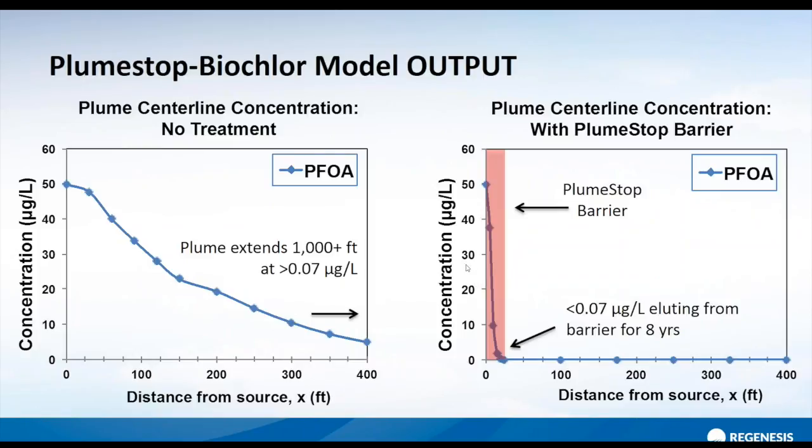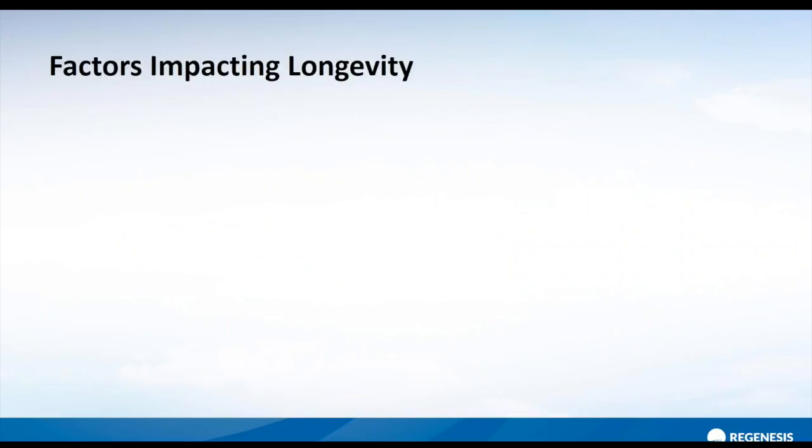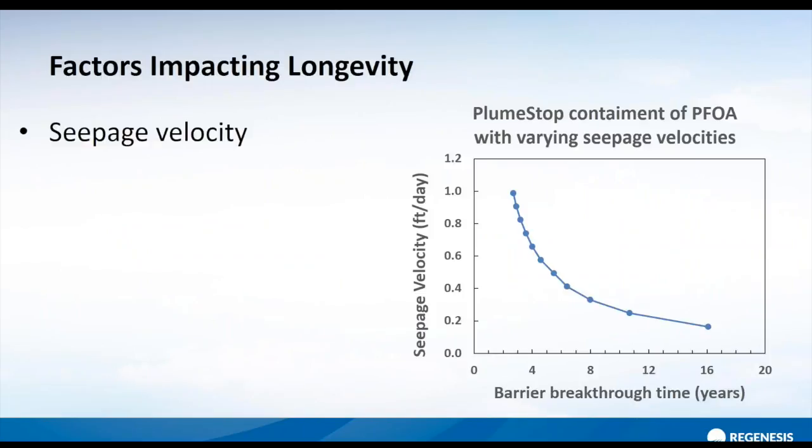When we think about breakthrough, it's really important. Obviously, this is a single scenario. There are many different things that will go into how long we can expect these barriers to last, including the seepage velocity. So I've done a quick graph over here to describe this, and I think it's pretty logical: here's seepage velocity on the y-axis, getting faster as you move up, versus the barrier breakthrough time. How long can we contain the plume? The faster a plume is moving, the shorter the capture time we have, and we can get many more years if it's moving a little bit slower.